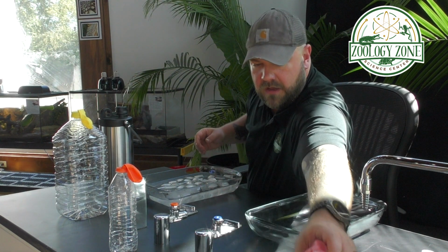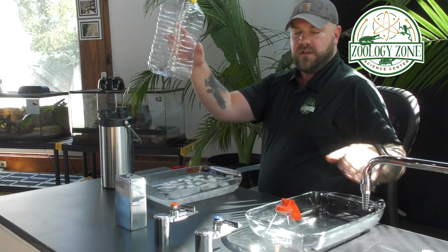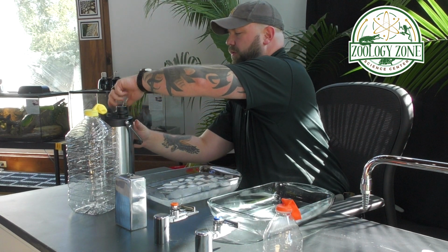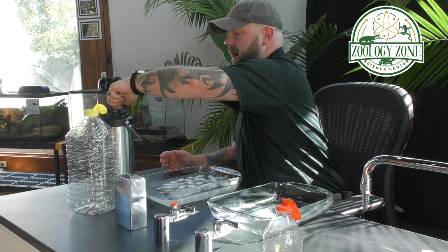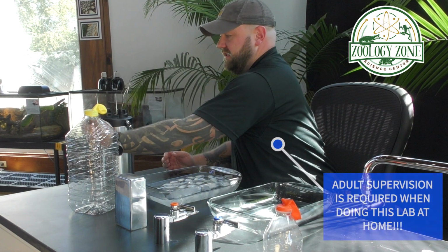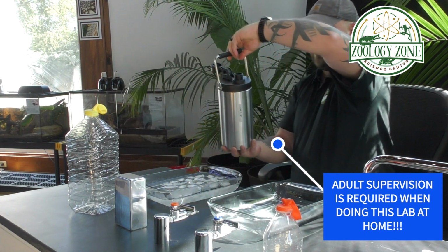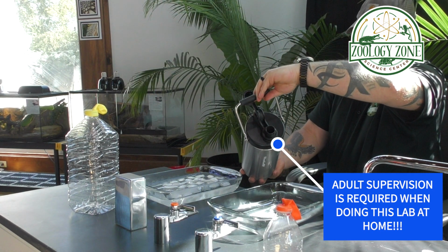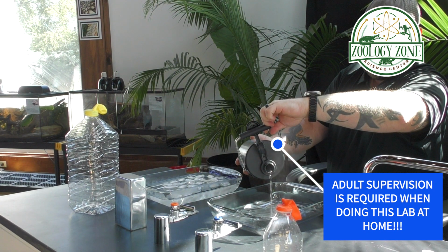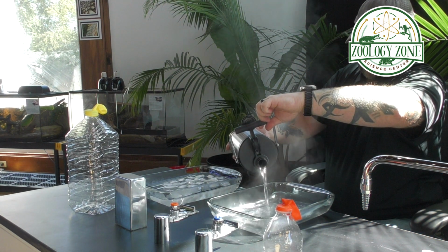All right, so we are gonna try three different sizes here. Now we are going to put this water bottle. We're gonna pour some really, really hot water into this tub here, all right? This is really, really hot. Can you guys see the steam here? Yeah. All right, so we are gonna pour some water very carefully into this tub. That's really, really hot water.